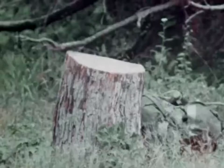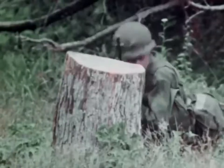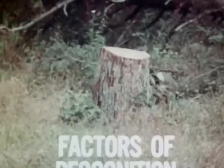Seeing is not the same as recognizing. And an enemy will spend ammunition only on a target he can recognize. There are six factors which help us recognize what we are seeing. Because the eye is quick to detect motion in an otherwise still scene, movement is the most revealing of all the factors of recognition.